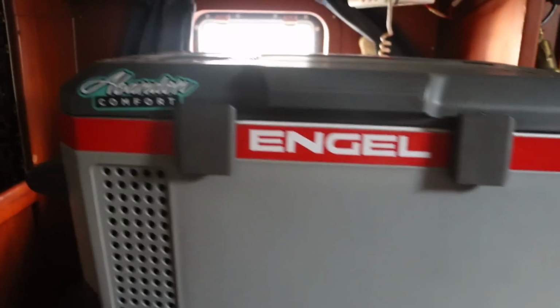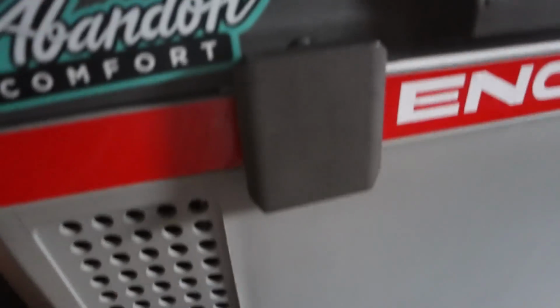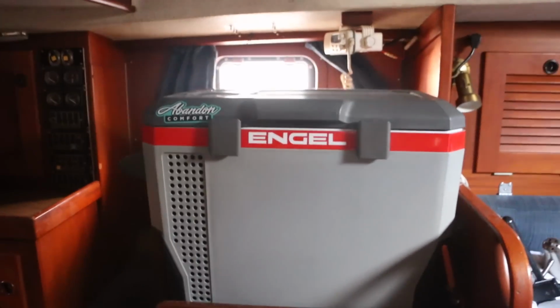Alright, so the next creature comfort we have here is our fridge. So we have an Engel fridge. It is a very low draw and it fits a ton of stuff in it. And we put it right up on our nav station. And it fits in quite nicely. We tie it down when we're underway, and everything has worked out beautifully with it thus far.